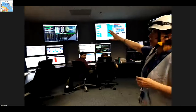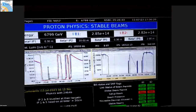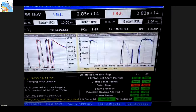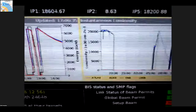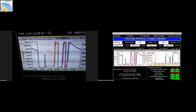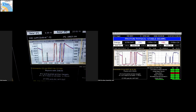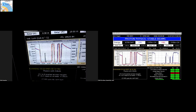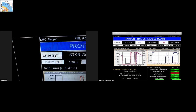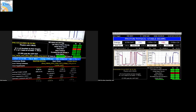You see many screens. Here we can see the physics, but we have it also in other places. We have proton physics, a stable beam. And basically, very roughly, you see these two graphs. This one is the luminosity, the amount of collisions, and the other one is the intensity, the current flowing in the two beams running inside the collider, which collide. You can also see other information about the beams, for example IB1, IB2, and the energy, which is 6.7 TeV. And many other, very technical, pieces of information as you see below.